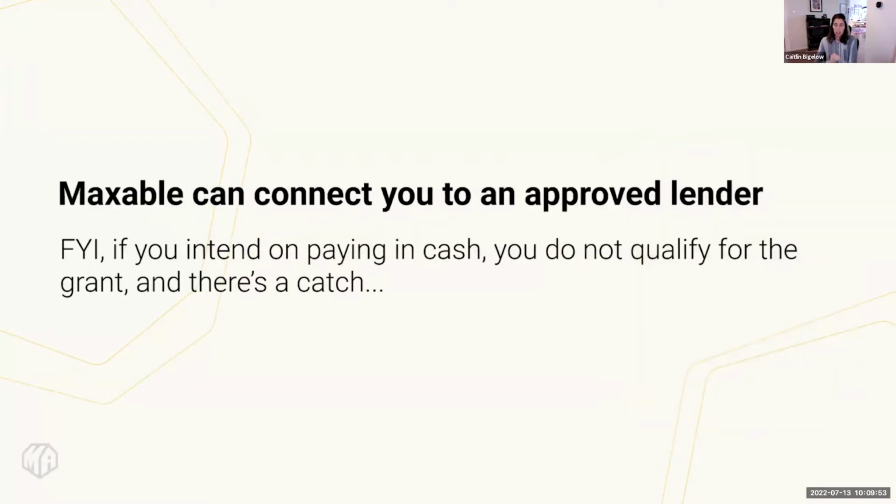Here's the other thing, you have to work with an approved lender. So what CalHFA did is they took a pool of lenders that have escrow accounts. That was a requirement. And they worked with and trained a specific group of lenders on how this process was going to work. So you can't just call up your credit union and say, okay, great, I need to finance my ADU project, and then later circle back and get the grant. It doesn't work like that. You have to work with an approved lender through their system.